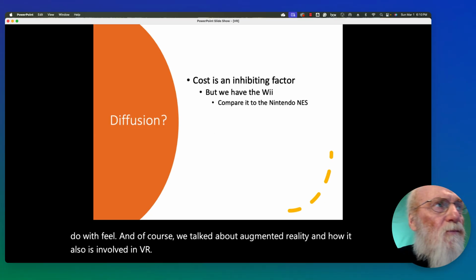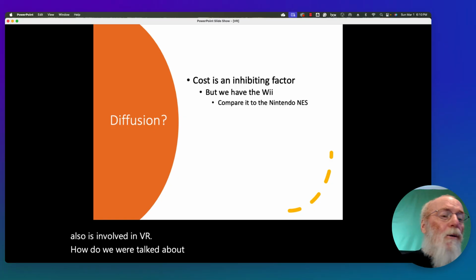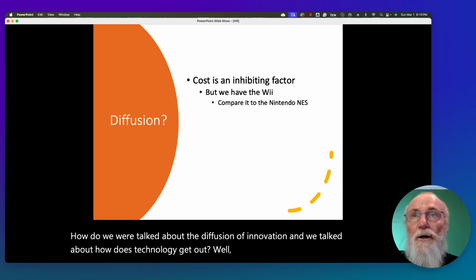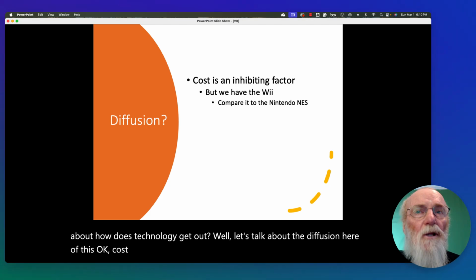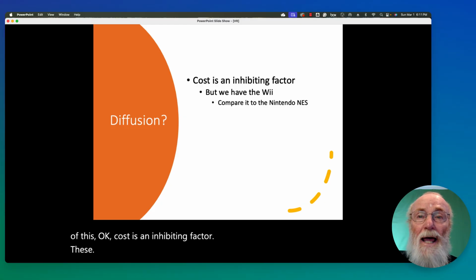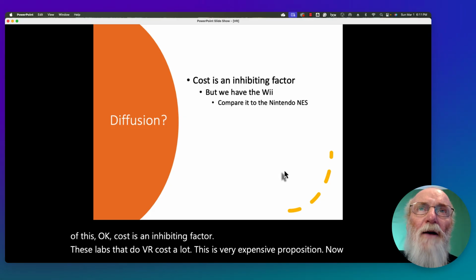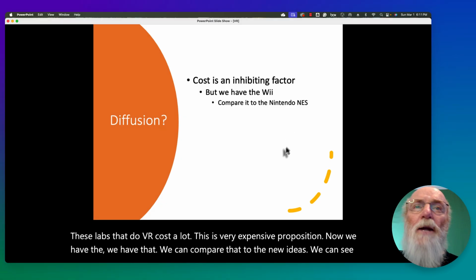Now, we talked about the diffusion of innovation, and how technology gets out. Let's talk about the diffusion here of this. Cost is an inhibiting factor. These labs that do VR cost a lot. This is a very expensive proposition. We can compare that to the alternatives and say how much cooler it is and how much more fun it is.